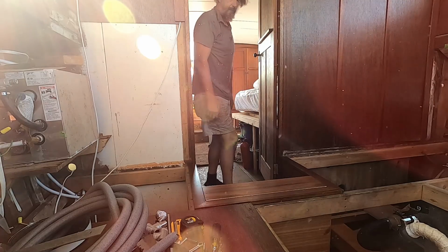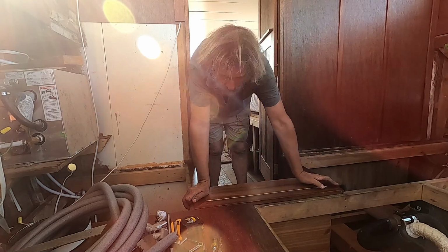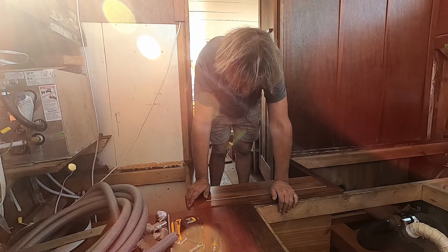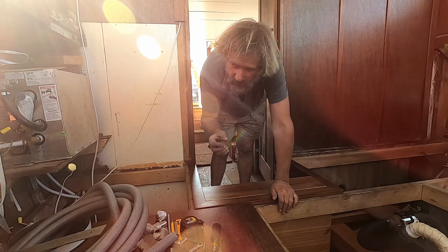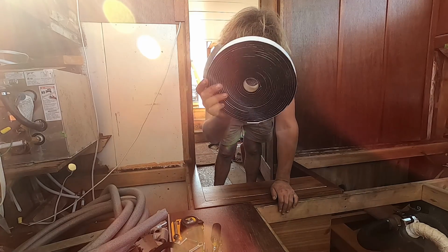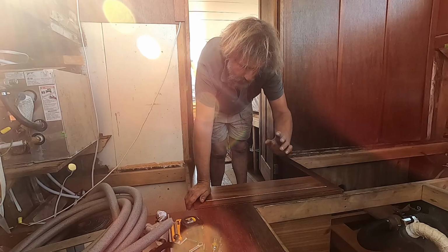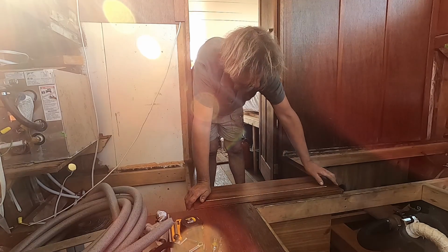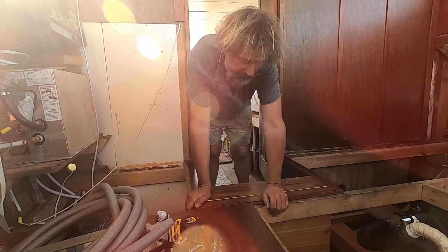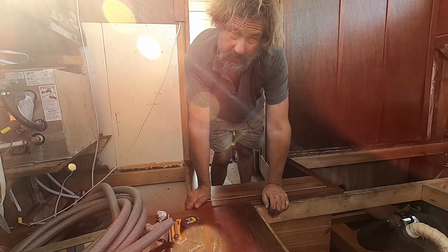Okay. Now, actually, everything in this area that has to do with sole, including the sole panels and these Companionway steps, are all going to sit on a nice big thick strip of closed cell weather stripping foam. Does a couple of things. One, it evens out any irregularities in support, and it hopefully will somewhat reduce the vibration coming up from the engine. But time will tell.